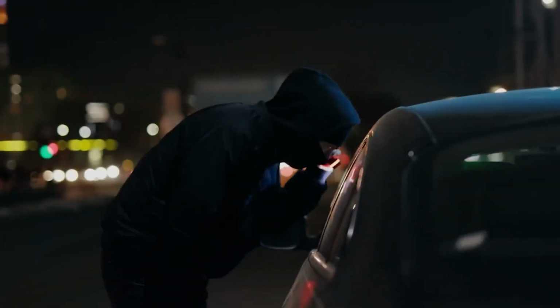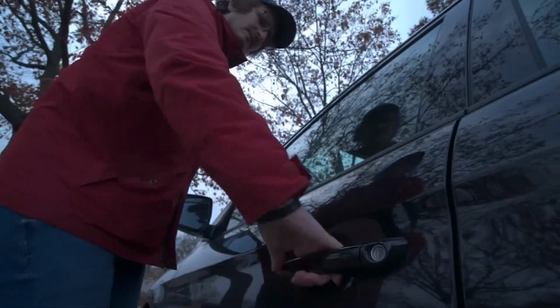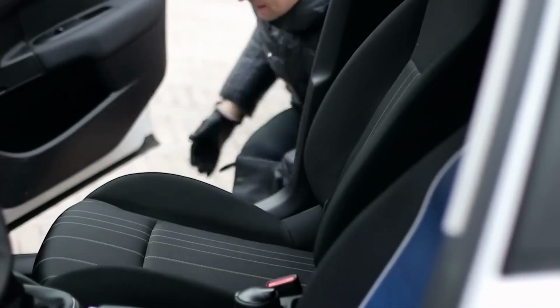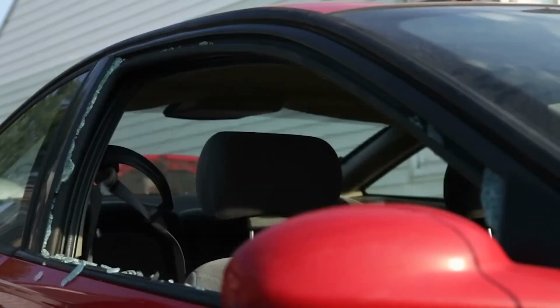The average thief encounters one security measure and moves on. 3 layers, they'll never even try. Professional thieves can bypass any single defense, but nobody wants to defeat multiple systems for a single car. Each layer adds precious time, and time is a thief's worst enemy. A layered approach turns your car from an easy target into a complete waste of time.